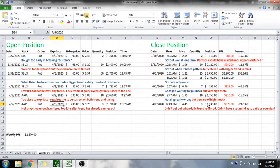The last one, I was probably a loser even before opening a position, just because mentally, I had a loss here, I had a loss here. This is all in the same day, all April 2nd. So double loss. Mentally, I wasn't there. And I even commented, I wasn't being proactive enough. I wasn't really thinking. I was reacting.